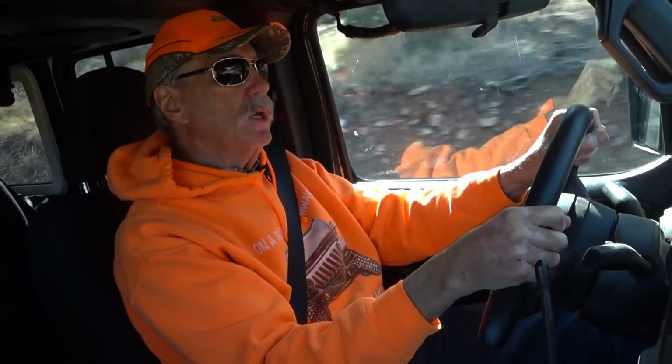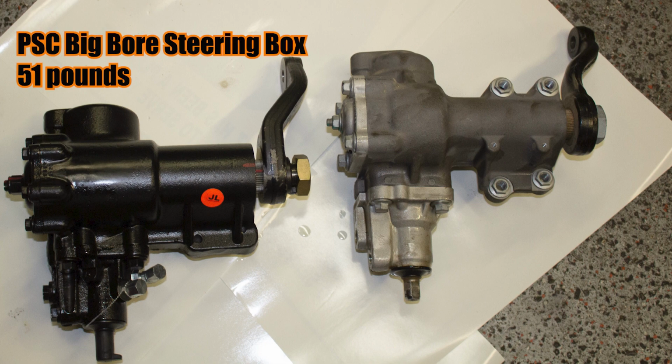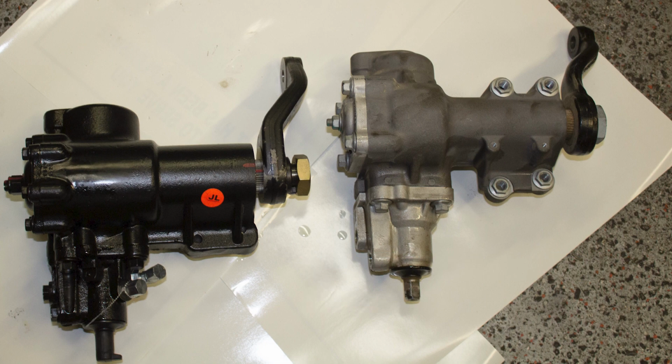And obviously, from our experience, the PSC power steering is a great solution. It's much stronger. And here's an interesting fact about the difference between the PSC big bore steering box and the stock aluminum box on the JL. When we pulled the box off, we weighed the aluminum box, came in with the pitman arm attached at 22.5 pounds, which is very light for a steering box. By contrast, the steering box from PSC, the big bore box, weighed 51 pounds.